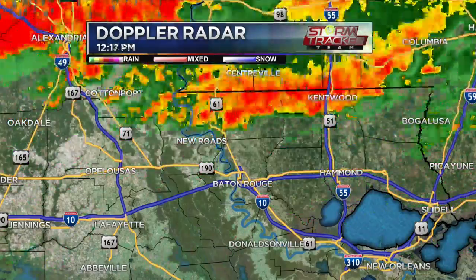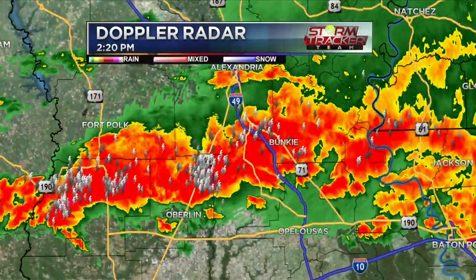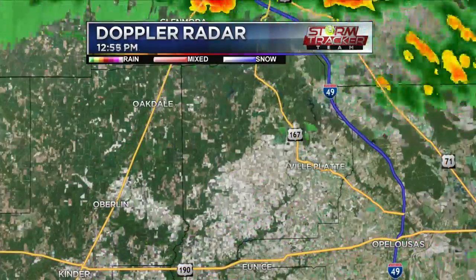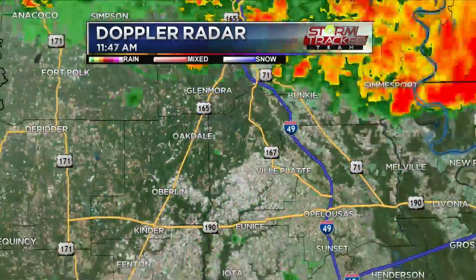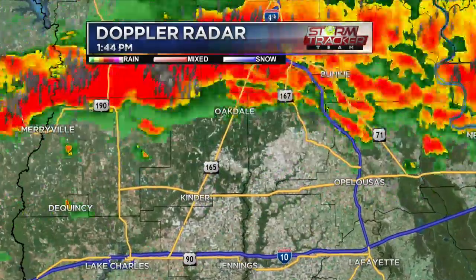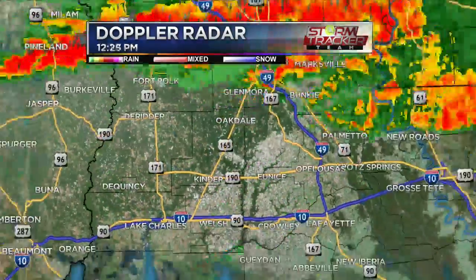Again, mainly a little bit of lightning, but honestly, take a look at this pocket a little bit further west. And as you see here, now heading to areas right across Oakdale. Again, a lot of lightning, possibility of some hail in that cell, and another cell just a little bit north of DeQuincy heading towards the Lake Charles area.